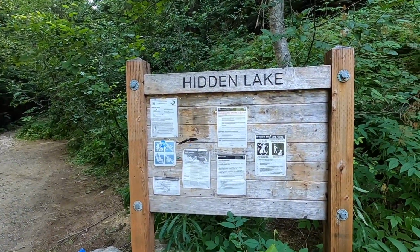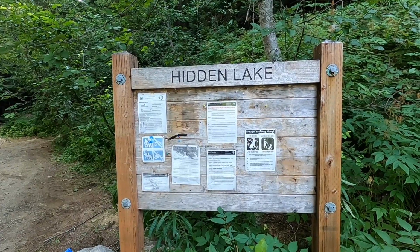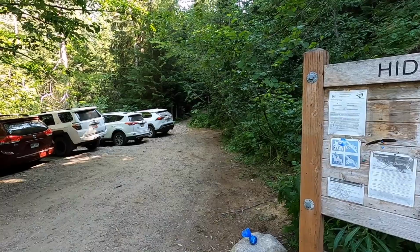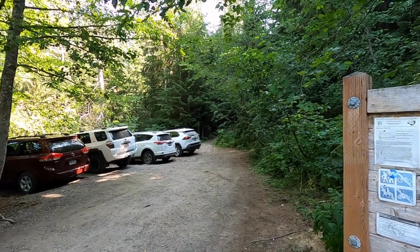Supposed to be about 8.5 miles round trip, around 3,400 elevation gain. And should be looking at some good views. So I'm going to try not to talk a whole lot. We'll just see if we can get some good views today.